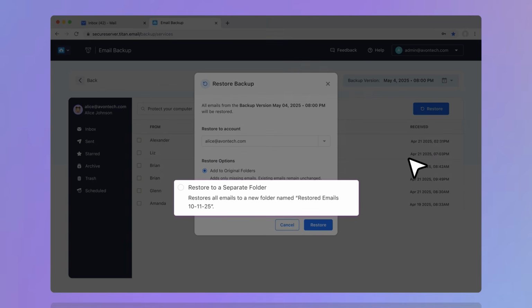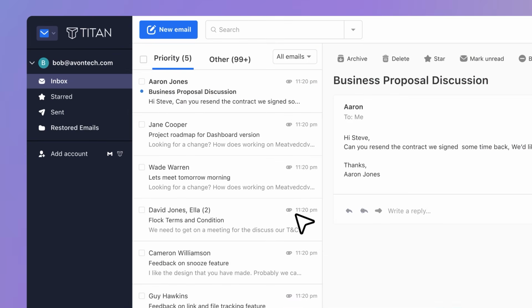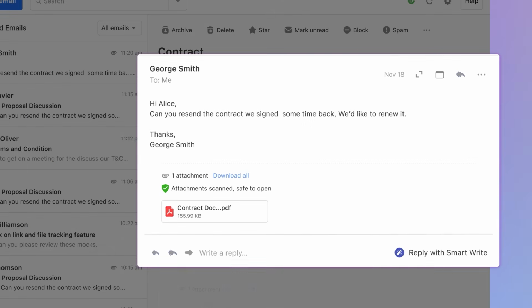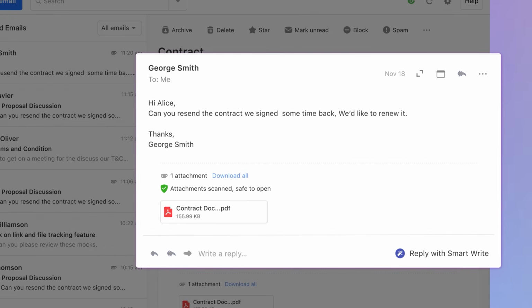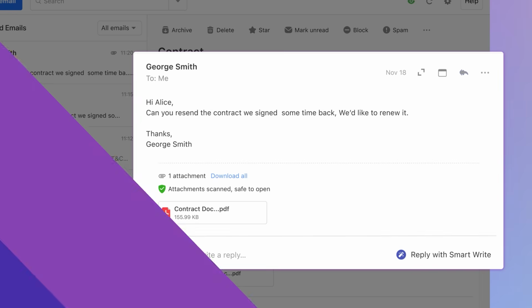Restore to a separate folder restores the selected emails into a new folder. You can restore them in the same mailbox or choose another user's mailbox. A new folder is created, and all selected emails are restored there, from a few emails to the entire backup version. Ideal when you want to keep restored emails separate or archive older conversations.